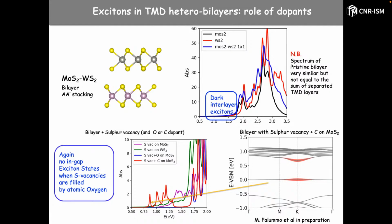It is the fact that in this class of materials, as I mentioned, these heterobilayers are interesting because there are these interlayer excitons. That means that you can excite with light, and the electron and hole go into one of the two layers, so they can be separated, like a type 2 interface of the band structure.